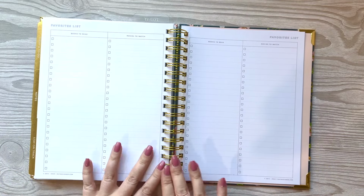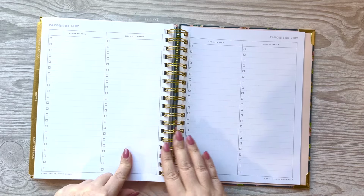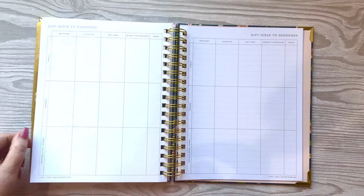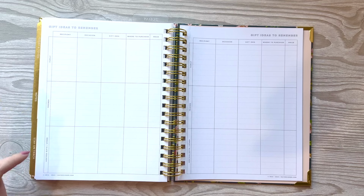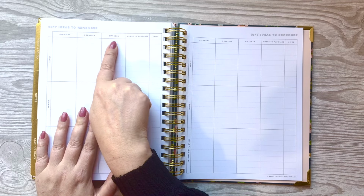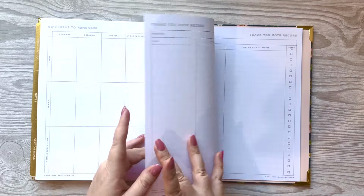Then you have favorites lists. So there's books to read, movies to watch. So I'd probably do this for the first half of the year and the second half of the year over here. And then gift ideas to remember, your family, friends, and hostess gifts and others. And then there's different columns that say recipient, occasion, gift idea, where to purchase, and price. And you have 2 full pages of that.